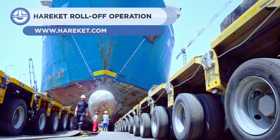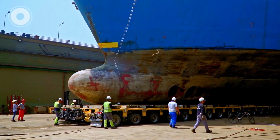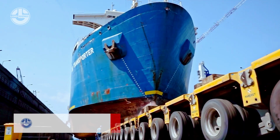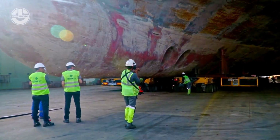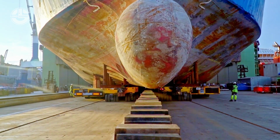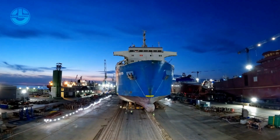Now, you'll see how self-propelled modular trailers roll off a giant ship in water. The ship was 590 feet long, 52 feet high, and 88 feet wide. It had to be moved over 546 yards from a floating dock to the shipyard in Turkey. Hareket completed this mission by loading this 10,350-ton heavy ship on 317-axle SPMTs and hydraulic modular trailers powered by 12 power pack units.